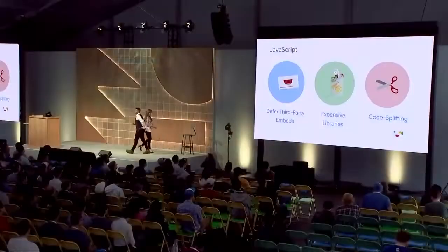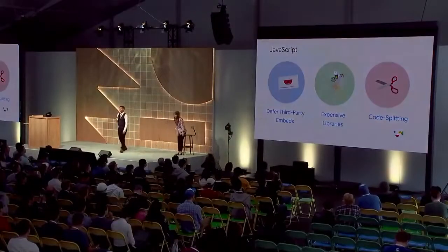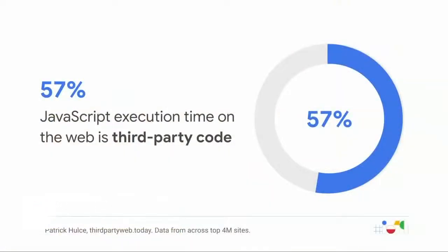So next, let's talk about JavaScript. Starting off with deferring third-party script and embeds, things like ads, analytics, and widgets. Now, third-party code is responsible for 57% of JavaScript execution time on the web. That's a huge number. This is based on HTTP Archive data, and this represents a majority chunk of script execution time across the top 4 million websites.